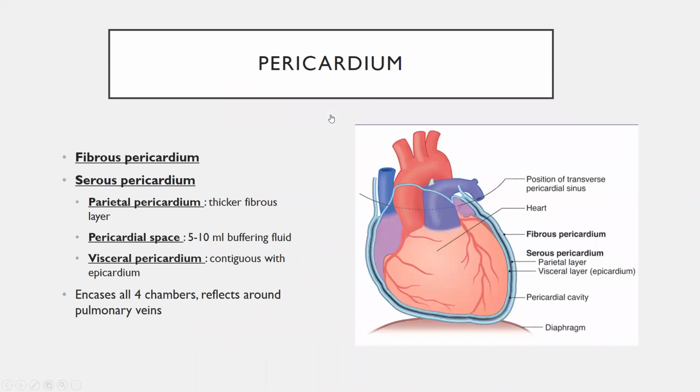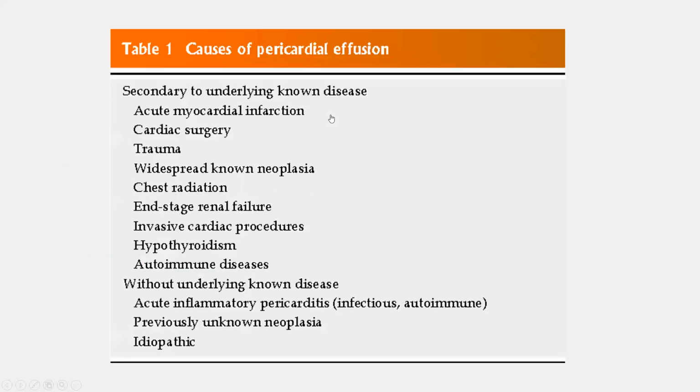So just a quick review of the anatomy of the pericardium. There's the fibrous pericardium, which is the outermost layer, and the serous pericardium, which includes your parietal and visceral layers. Between the two, you have the pericardial space, which normally has anywhere from 5 to 10 cc's of fluid. There are different causes of pericardial effusion. Some things to think about in our patients: obviously the case above, ESRD patients are at risk for pericardial effusion. Anybody with any type of cardiac surgery is often at risk for more localized pericardial effusions. Also trauma.